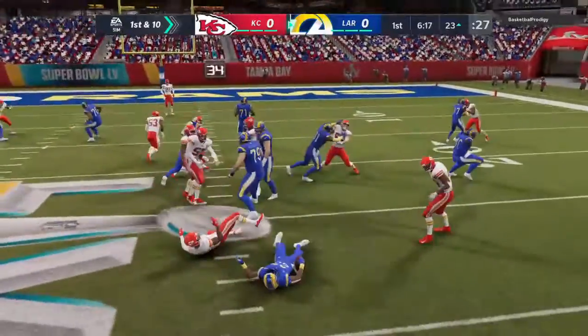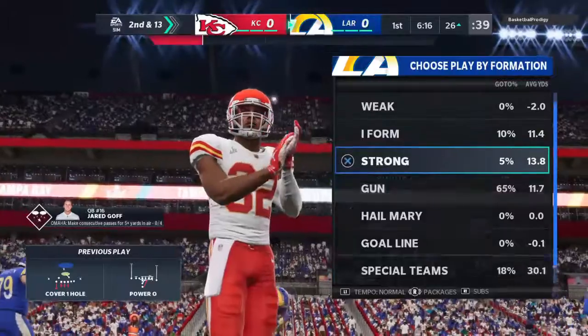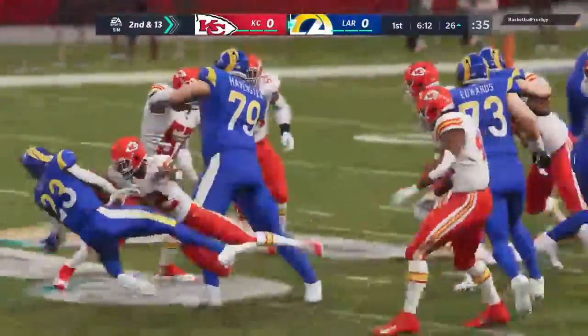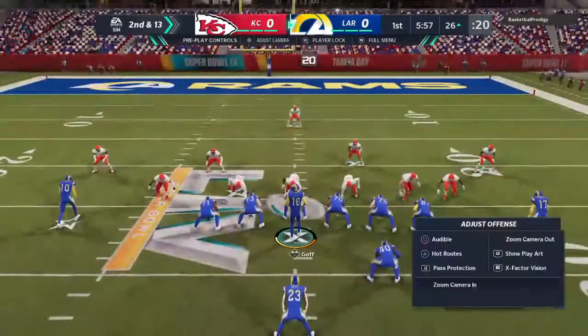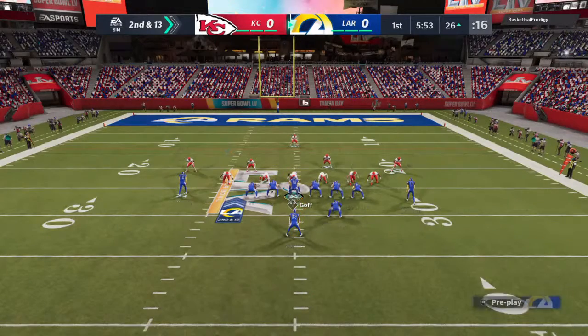Here's the first carry of the game for Cam Akers. And forget about finding a lane. He barely had time to look up before he was planted in the backfield. Some of the big boppers in the game traditionally have been safeties, and he certainly fits that mold. He lets his pads do his talking. So now they have to contend with 2nd and 13 after the first down run goes backwards.